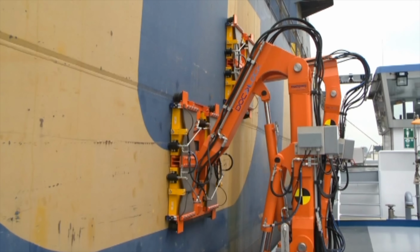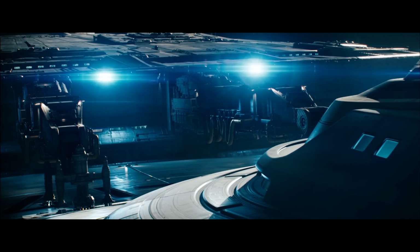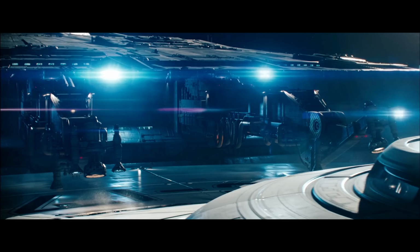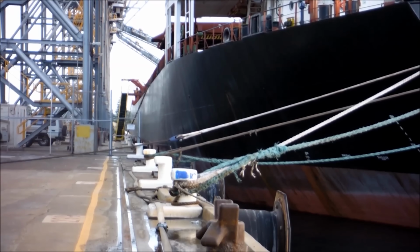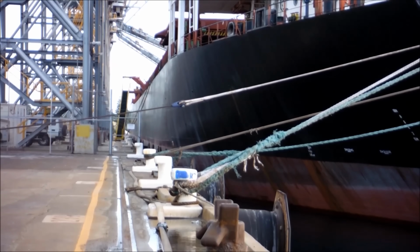still using ropes. Retract all moorings, Mr. Suit. All moorings retracted. Mechanical moorings are inferior to ropes because they're just not as elastic, which is important to counteract the tide and waves.